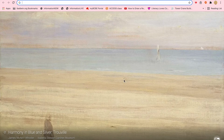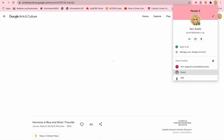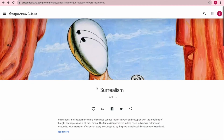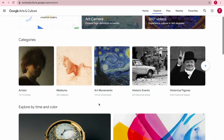you can add this extension to your Google Chrome, and every time you open a tab, there's a piece of art. It's different every day, and I can go down here and click on information about that piece of art. It's kind of a cool thing, especially if you're an art nerd, but even if you're not, and you want to look around, there's more than just art. They also have culture, so there's lots of places to explore, lots of things to do.